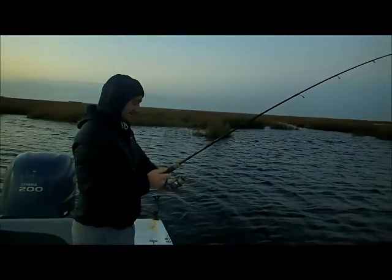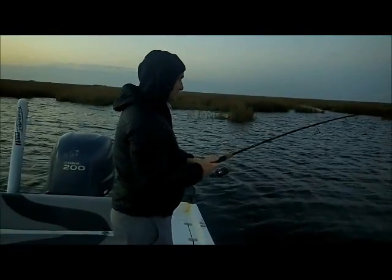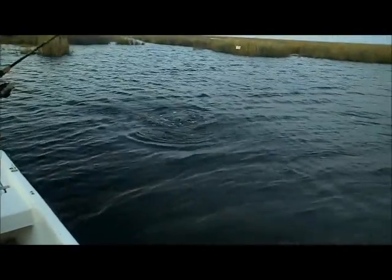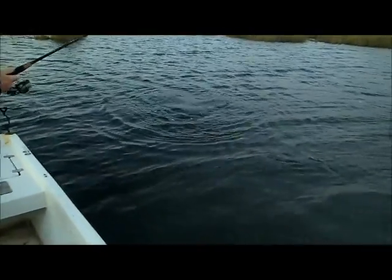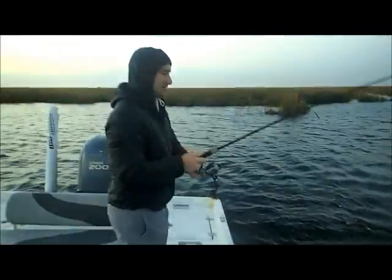Damn right. Puppy drop. It's pretty red. Yeah, they pull. We ought to get a bigger one than that before the day is out. It's a pretty fish, though. Cool. Yeah, look at that.